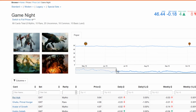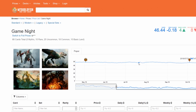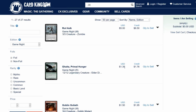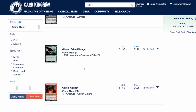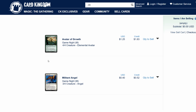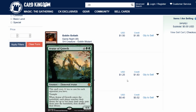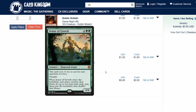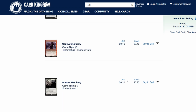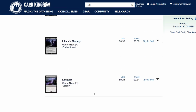So I don't know. I think that Rot Hulk could get interesting if the buy lists do increase. So let's just check over the buy list prices again from Card Kingdom, being $5 for the first one, $1.35 with Ghalta, which should go down. Goblin Goliath at $1.50, Avatar $1.25. This one actually does see a decent amount of play in EDH too, I believe, so that could actually increase in price. And then we really drop in price when we get down to these particular cards in the mix.